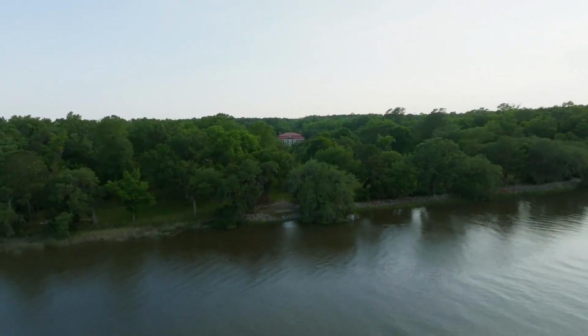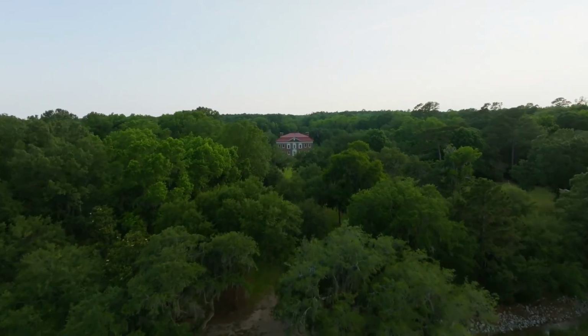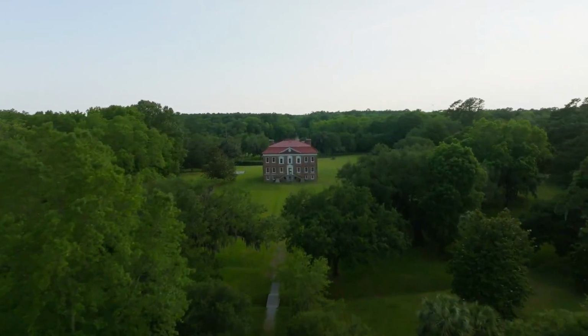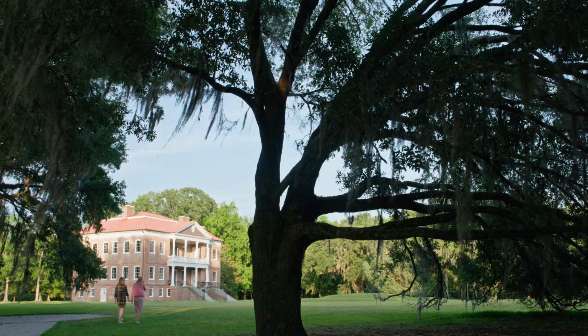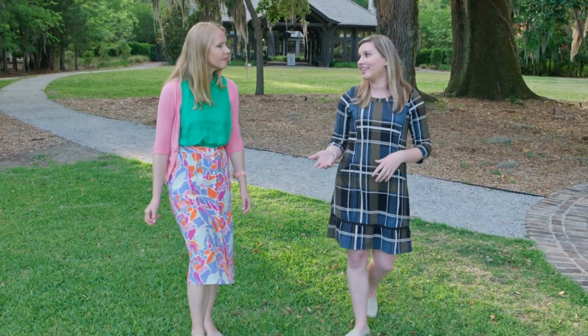We're starting less than a half hour outside of Charleston at the only plantation house on the Ashley River to survive intact, both through the Revolutionary and Civil Wars. Drayton Hall is a National Historic Landmark, and Trish Smith, Director of Preservation, relays what makes it special.